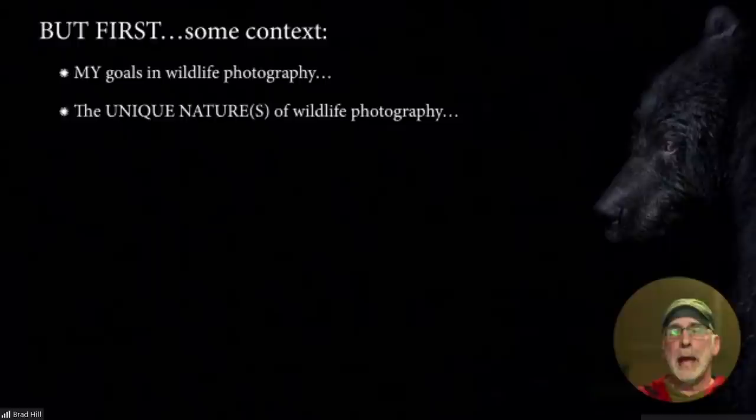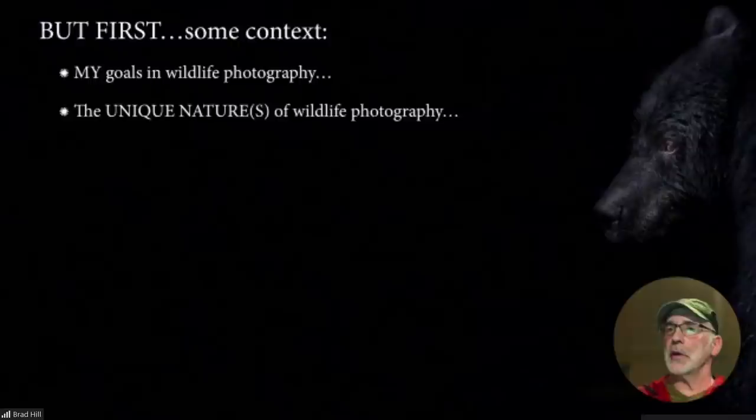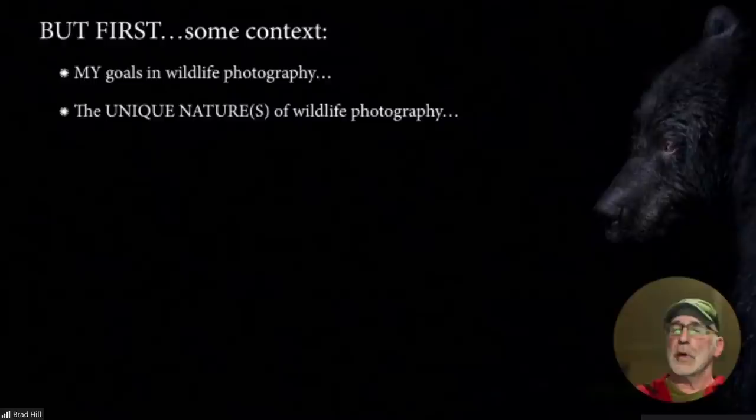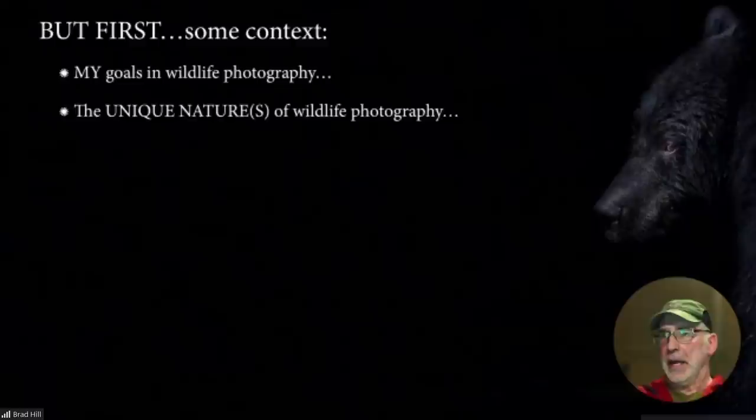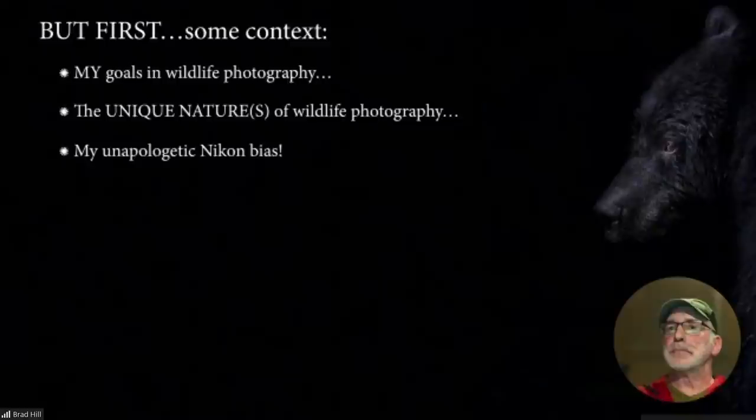So it puts a big onus on the photographer to really understand their camera system, their setup, or lack thereof, and really react quickly to things. And that's the challenge of wildlife photography, is keeping everything straight in your head while still being able to react super quickly.